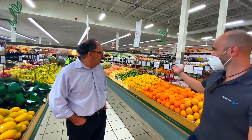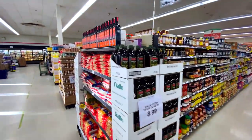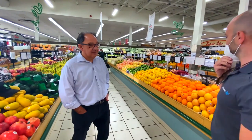Plus, the store looks beautiful. Very good. And the lighting that we get out of it, obviously, is very nice. The colors look really good. And the quality of the products here has always been really, really high, and I'm glad that the lights were able to bring out the natural color of the produce that is here on display.